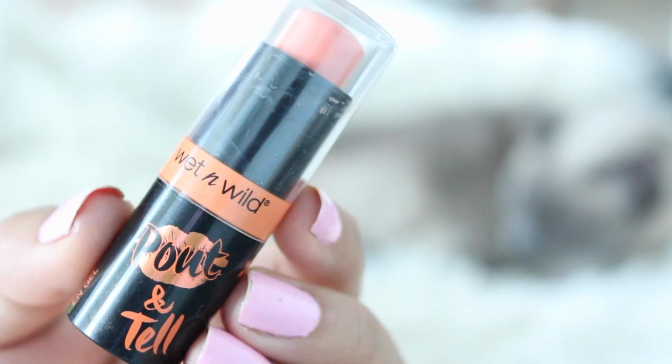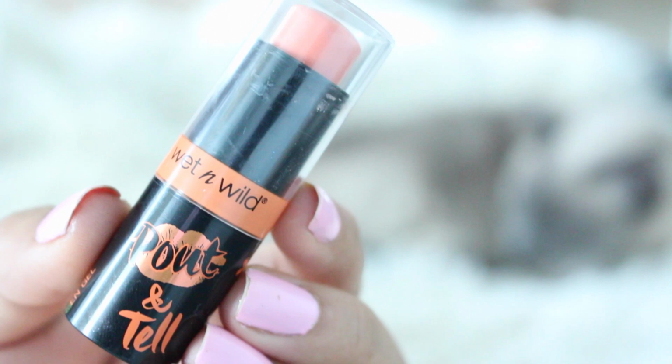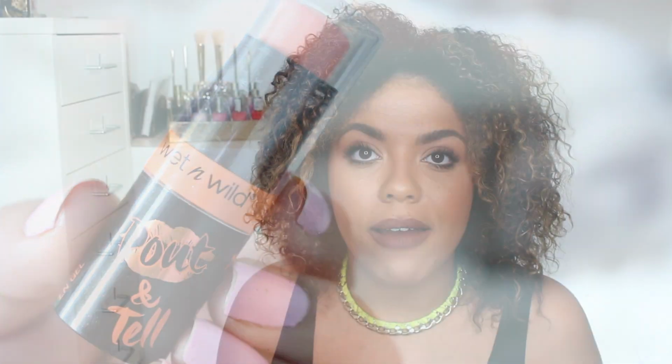It is the Pout and Tell Gel Lip Balm. There's a bunch of different colors of these. They feel comfortable on the lips, the texture feels good, but you know it's not moisturizing. It's just kind of greasy, slips off your lips, doesn't stay long, doesn't leave them feeling hydrated. I think it only costs like $3, but you can definitely get better chapsticks out there. It's not the most offensive, horrible product and doesn't make you look crazy or anything like that, but it's just like, don't buy it.